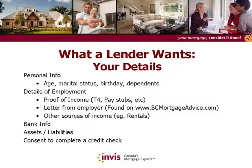Well, first, I'll need to gather information about you as an individual. Things like your age, marital status, birthday, and the number of dependents that you have. I'll then need to learn about your employment and financial situation, things like your assets and liabilities. With your permission, then we'll pull a credit bureau and view your credit report and credit score. Your qualification will also depend on your down payment size, amortization period selected, interest rate, and the specific lender. Together, we'll run through scenarios so that you can see all your options, determine the right interest rate and terms for you, in addition to discussing applicable mortgage programs like first-time homebuyer privileges and self-employment programs.